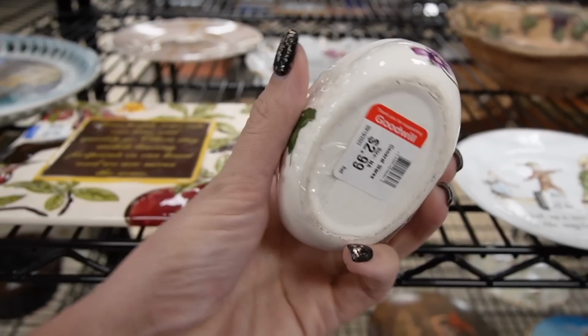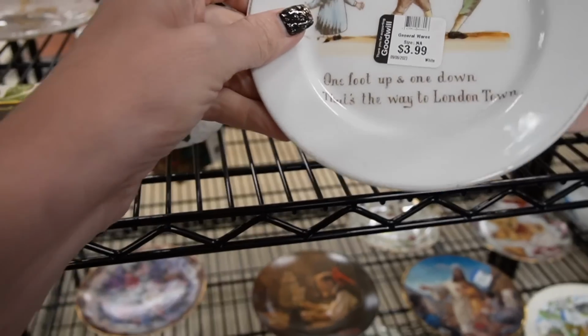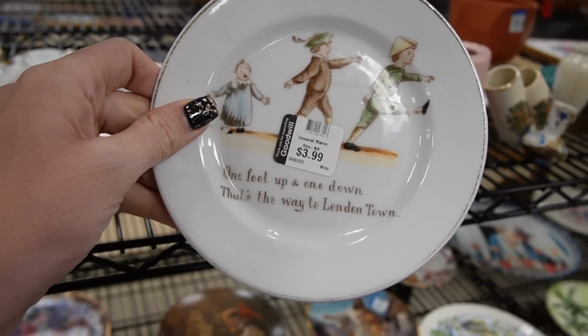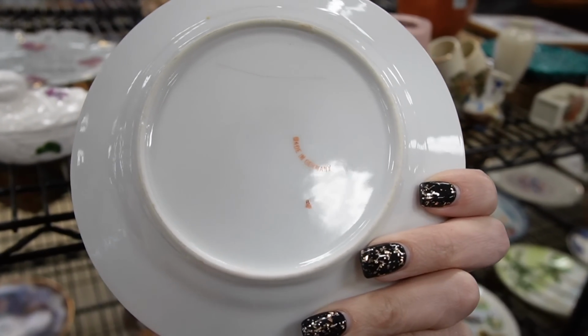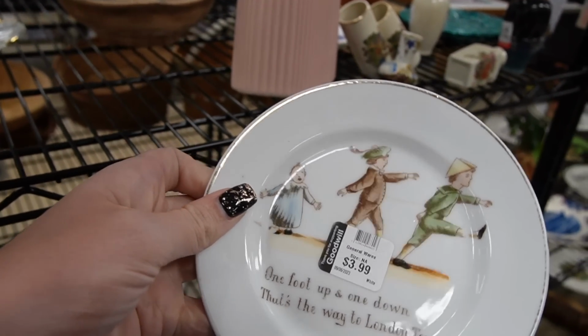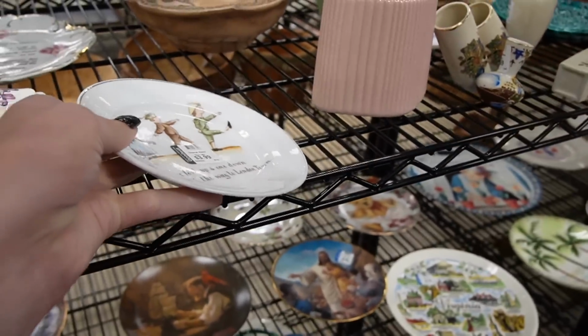I thought that was going to be glass, but it turns out to be ceramic. One foot up and one down, that's the way to London town. Made in Germany. That's got some age to it. It's a very cute nursery rhyme. There's a crack on it though.